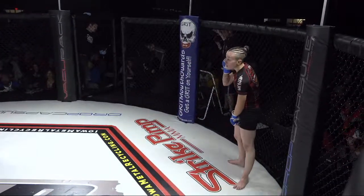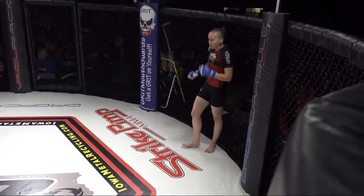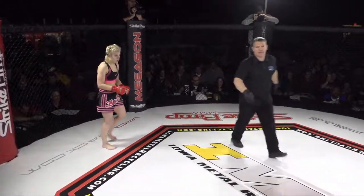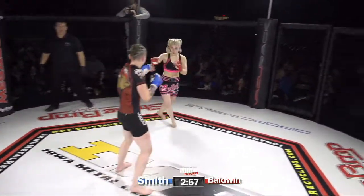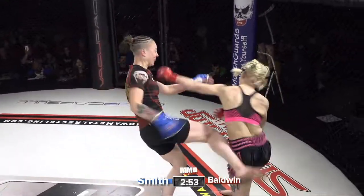Well, she fights at 115. She came into this fight at 113, but she had jumped up in weight to fight at 125, and Kat was 133. And that's a big swing for females, yeah. For sure, especially that lighter female. She still came in and fought, but Kat has very good jiu-jitsu and was able to armbar when she got the takedown.